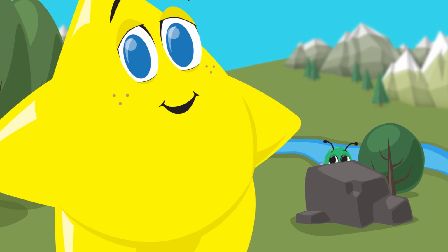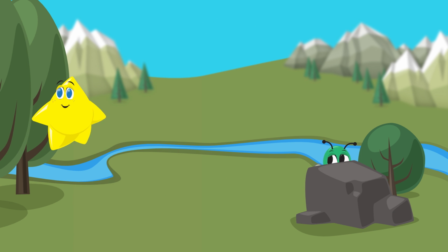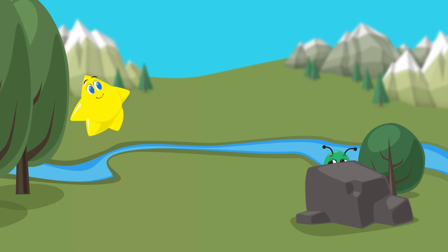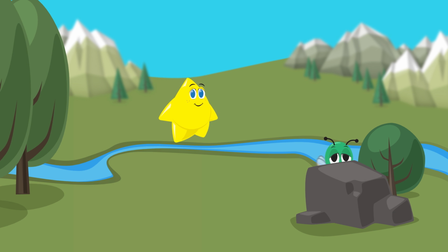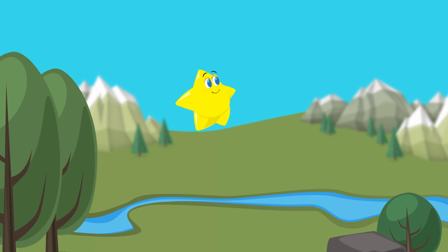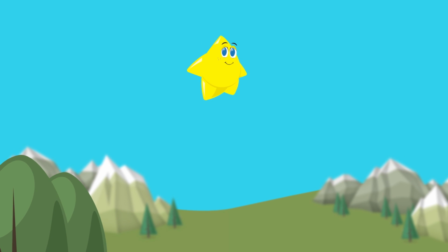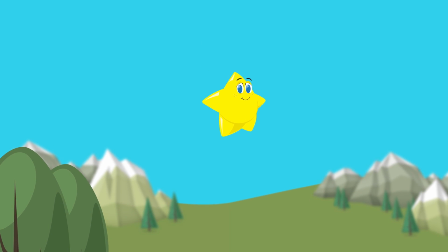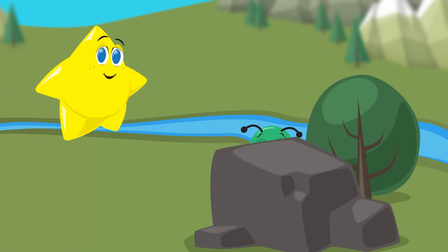I'm looking for my friend, Blinky. Can you see him anywhere? Blinky! Blinky! Where are you? Friends, do you see that glow bug yet? You do see him? Is he in the sky? No? Wait, where? Say it again, friends. Behind a rock? Why would Blinky hide behind a little rock?